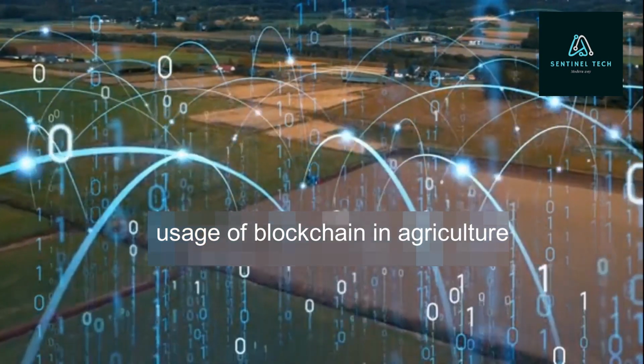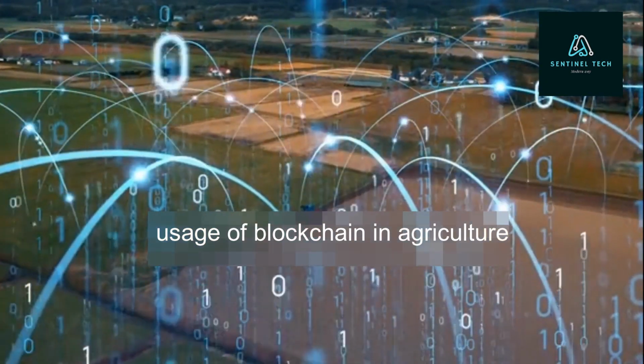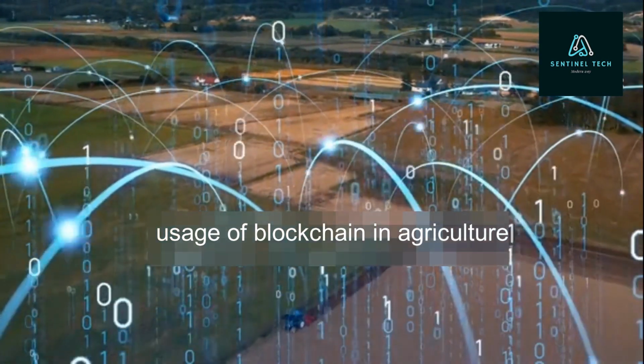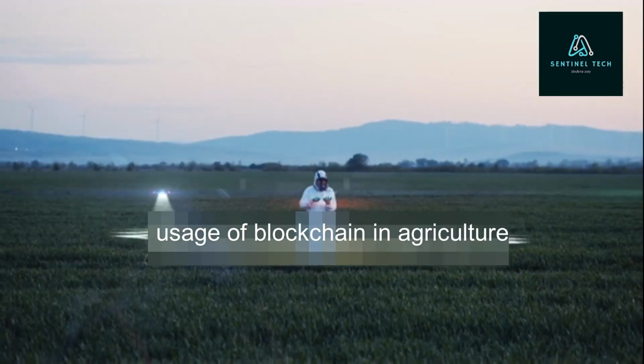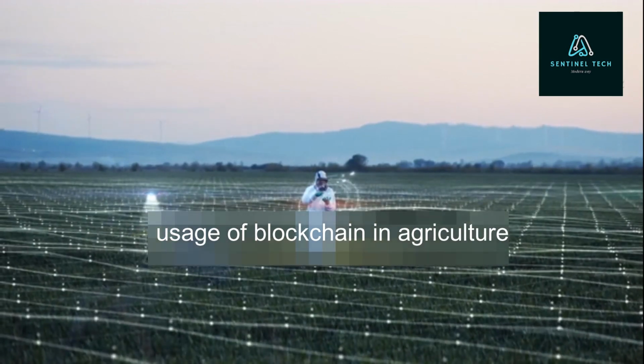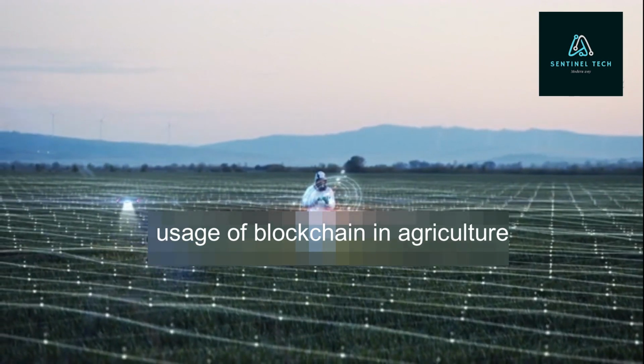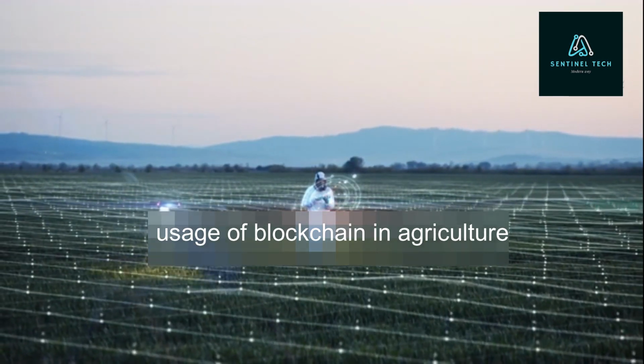One of the main benefits of blockchain for agriculture is that it can help to improve food safety and quality. By recording data on the origin, production, and transportation of food products, blockchain can help to identify potential issues and respond more quickly to food safety concerns.